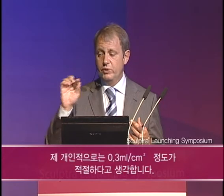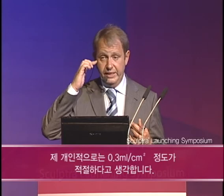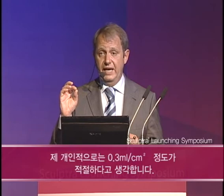The amount of product that we use during a treatment is just related to the surface that you cover in one treatment. 0.3 milliliter per square centimeter. This is like 10 square centimeters, so that's 3 milliliters of a 9 ml dilution, so it's 1/3 of a vial. And that is often the way that I divide and start with these treatments.